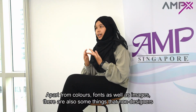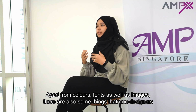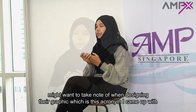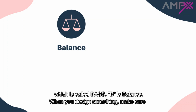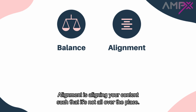Apart from colors, fonts, as well as images, there are also some things that non-designers might want to take note of when designing their graphics. This acronym I came up with is called BASS. So B is balance. When you want to design something, make sure that there's a balance to the whole graphic. And then A will be alignment. Alignment will actually be aligning your content such that it's not all over the place.